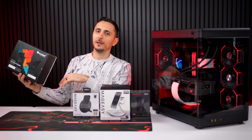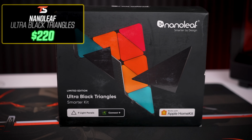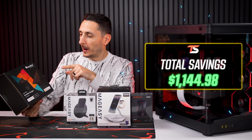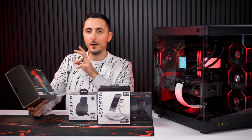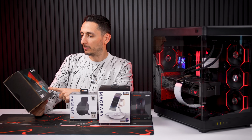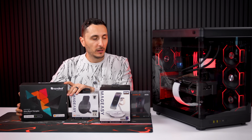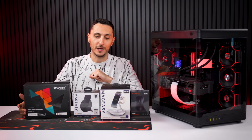And last but not least, I think it's only fitting that I give you the limited edition ultra black triangles from Nanoleaf. My voice is cracking and I'm about to lose it completely. I don't know if they still make these, but I know they had a limited run for a while. Surprisingly, I found some left over in my storage unit. So yeah, some triangle panels. I'm giving this to you in good faith that you will apply to setup wars one day with your badass system.